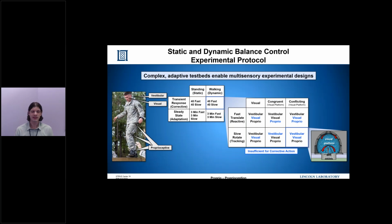A complex adaptive testbed like the Cairn system also enables multisensory experimental designs. In the case of static and dynamic balance control, the balance control itself involves multiple sensory systems, such as the vestibular, visual, and proprioceptive systems. If we perturb either the visual environment or our platform environment, either quickly or slowly, we can test a person's reactive or tracking abilities and test if deficits in one or more of these sensory systems exist.